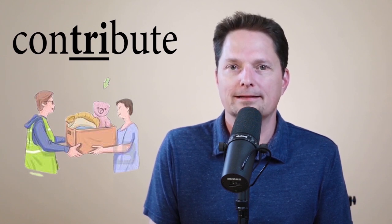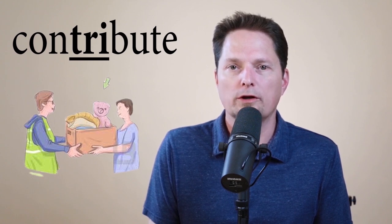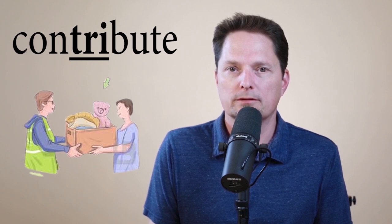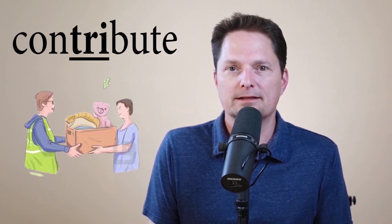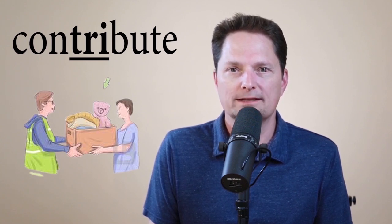With the T at the end, after the vowel, you can use a stop T, contribute, and just stop the air without releasing the T, or you can release the T. Contribute. But the stop T is more natural and more common. Contribute. Just stop the air with the tongue and don't release the T. Contribute. Remember to put the stress on the second syllable.